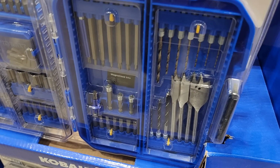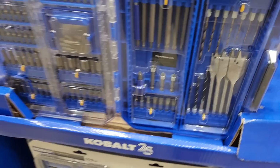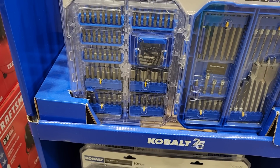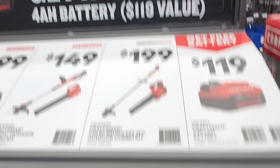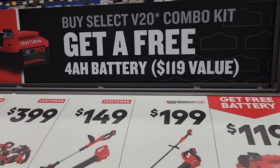This was actually pretty good to get some spade bits. This is great for a DIY. It's like an all-inclusive kit basically. But if you're going to be using this more often, I would recommend something a little bit better quality. But this is actually not a bad deal. I've used these bits before. They work pretty good. Still got the buy one get one free.